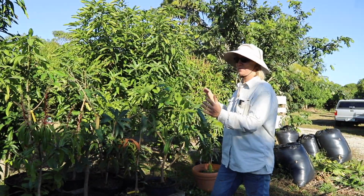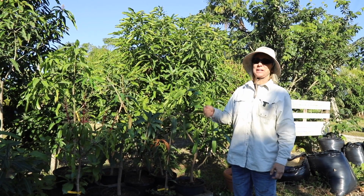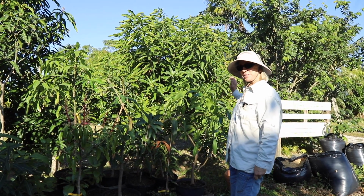So that's it for these plants that are in this area. We'll do another Monday Minute on the ones in the shade house.